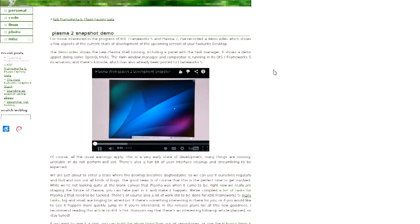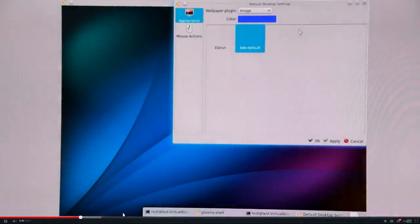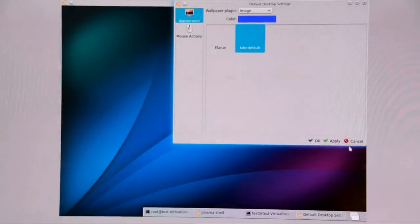The demo video of the new Plasma shell running includes a panel and the task manager. It shows an applet doing some OpenGL tricks. KWin Window Manager and Compositor are all running in Qt5, Framework 5. There's a console, which also gets shown here. Maybe if I bring it up on a bigger screen, it's a little bare bones still, but this is with HD toggled. This is Qt5.